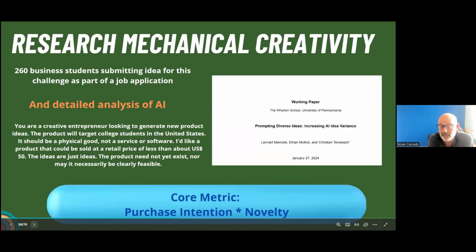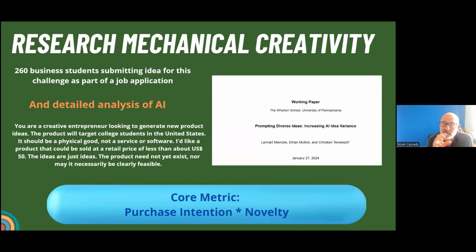And we're looking at a simple creative task. The measure here was developing an idea. This isn't very important, but it was developing an idea for a physical product for students in the US. And what we wanted to do is measure how good the ideas were based on purchase intention and novelty. Good, going forward.